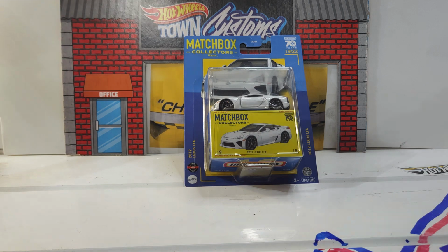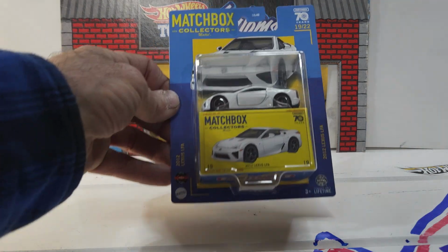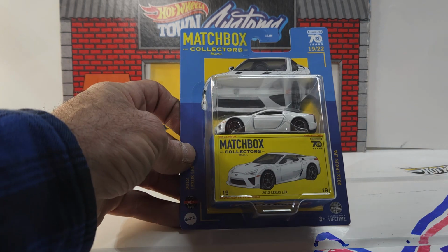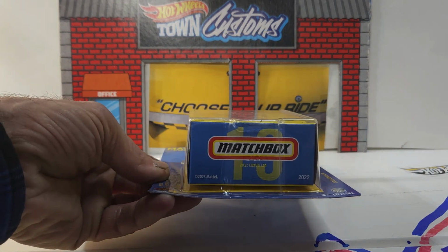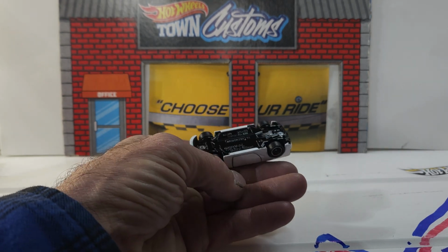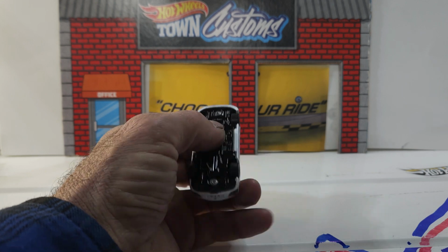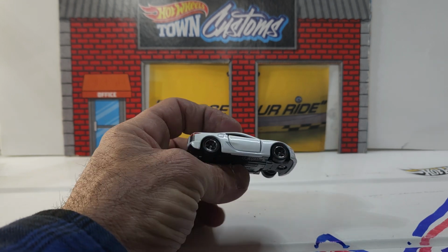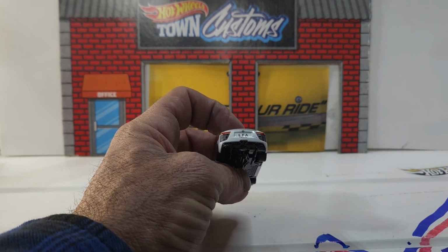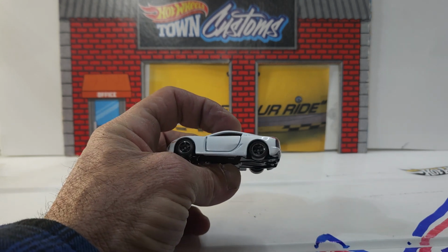I am going to set them in order as they're going to race. First up is going to be a 2012 Lexus LFA by Matchbox. He's also pretty hefty, coming in at 60.9 grams. I already like his chances. So if you like this one, the Lexus LFA would be your pick.